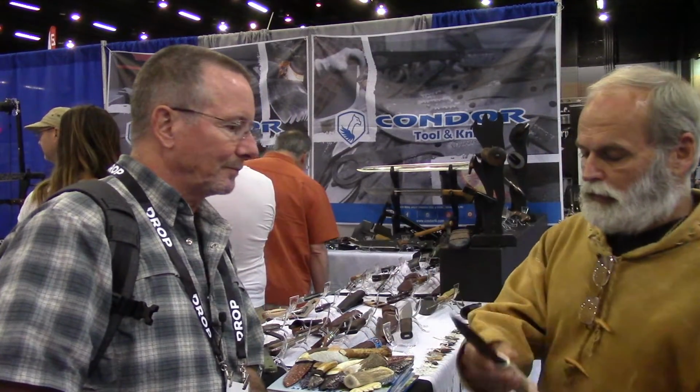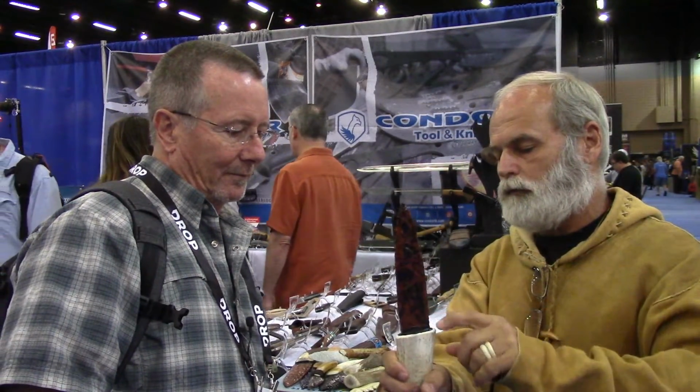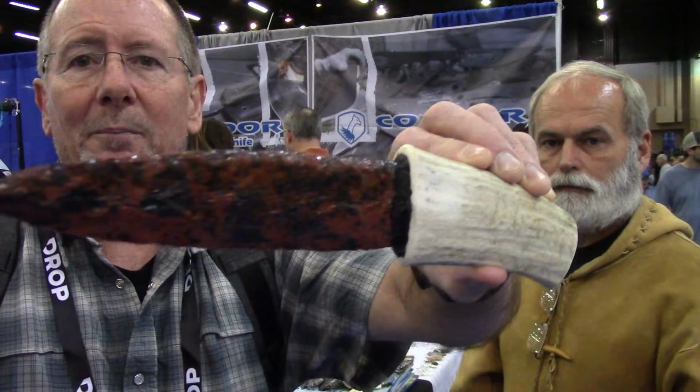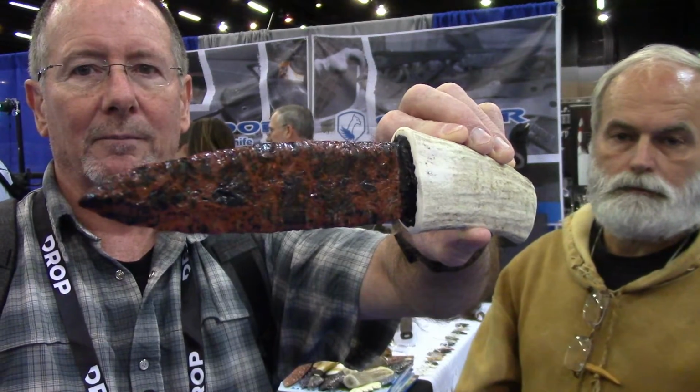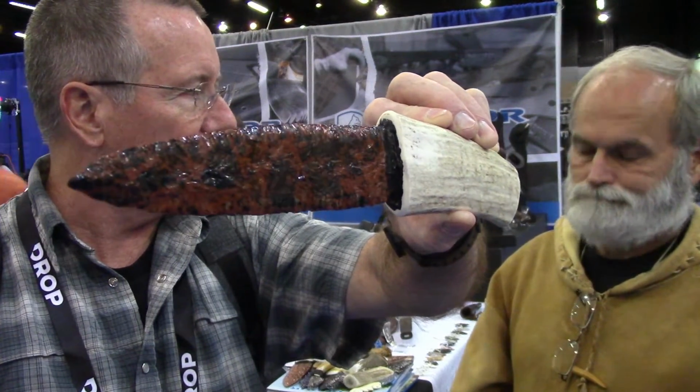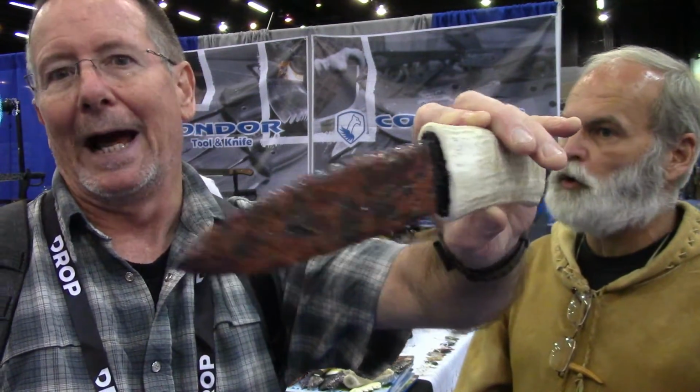This one is a mahogany obsidian. It's got an elk antler handle, and it's got pine pitch, charcoal, and beeswax as the binder. So it's all natural. It feels really good in your hand. It's real light, but it's very sharp. This would be indicative of knives that would have been out 1,000, 1,500 years ago.